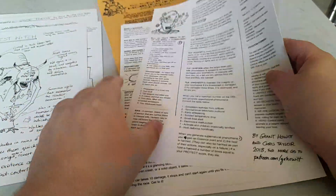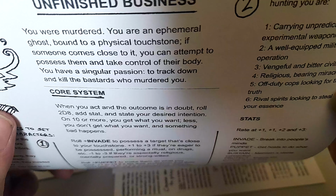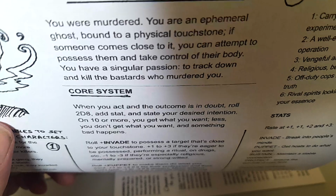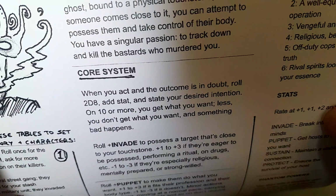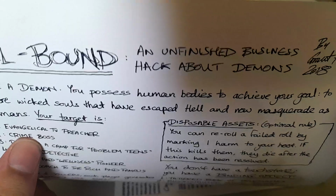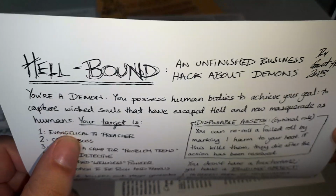I have to... unfinished business. You're murdered. Like some of the best opening lines in an RPG, I think. Hellbound. That's a tunnel. And there we go.